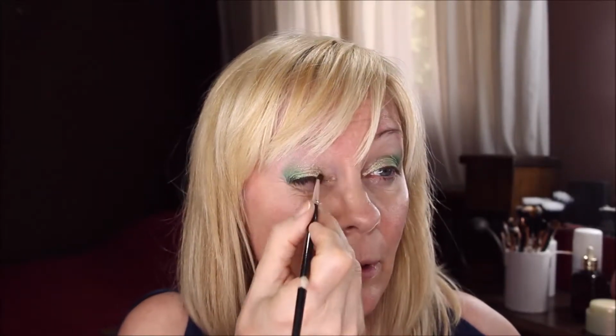And I think it starts to be done on the upper lid at least. And then we see what we do with the under part of the eye. A little bit of the blend with the brush that doesn't have anything on it, let's say. Here there's something missing a bit. Something a little bit missing.